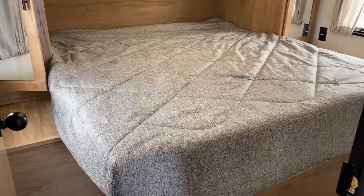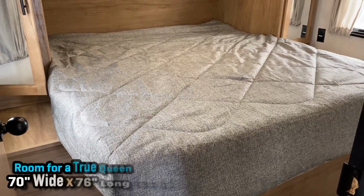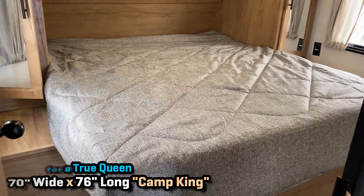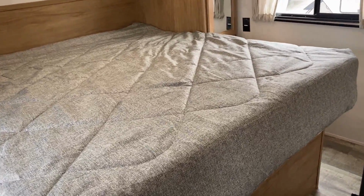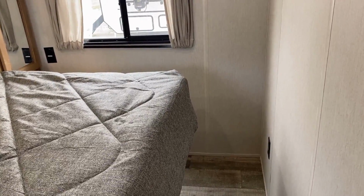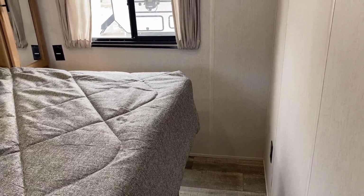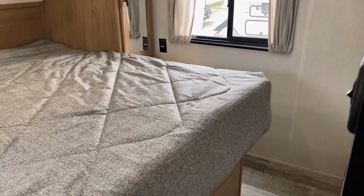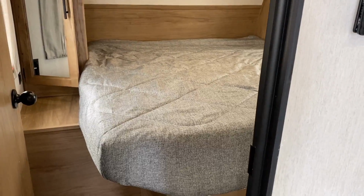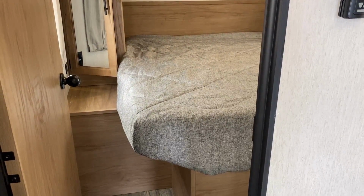Let's talk about this real quick. It's going to be called a king bed in the brochures. It's some kind of camp king. It's 70 inches wide, and it's 66 inches long. There is room to put a longer bed in here. One thing I will caution you on, though, if you go with like a 70 by 80 bed, the swinging door that's already in place here will just kiss the corner of that mattress.